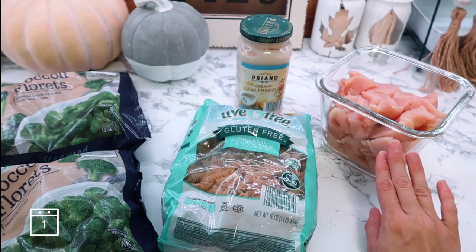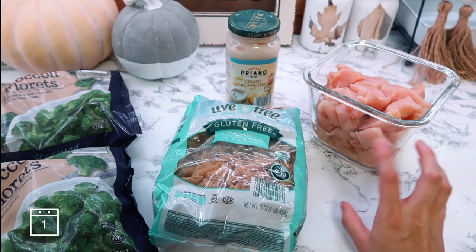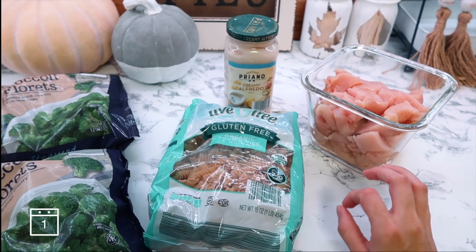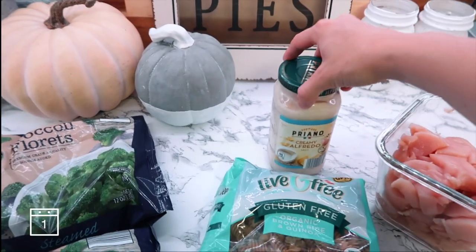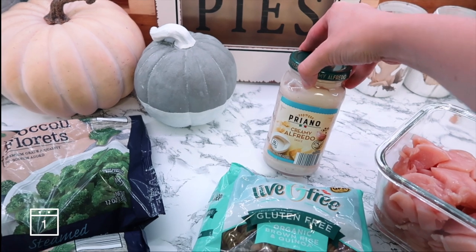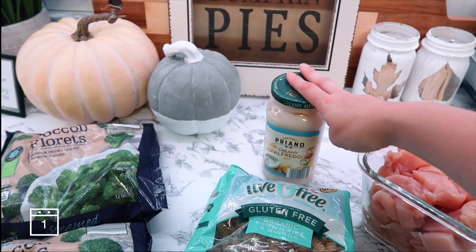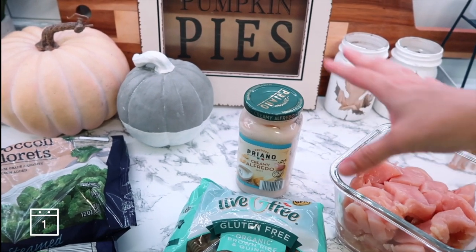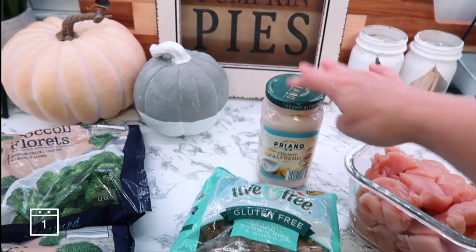I'm just gonna fry them up in the frying pan, probably with some olive oil, maybe put a little bit of onion powder, garlic powder, salt, pepper, just until the chicken is grilled up and done. And then I'll be adding in some of this creamy Alfredo sauce. And then I don't know, I may add a little bit of milk to it, just depending on how the consistency of it is going. And maybe a little bit of sour cream, we will see.